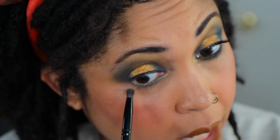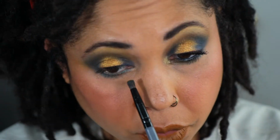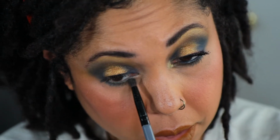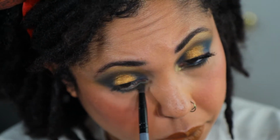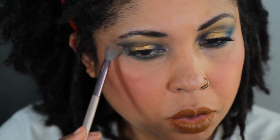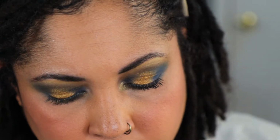And I'm gonna go back into the Blends Bunny brush into Christmas Eve, the navy blue. And I'm just gonna put a little under the lower lash line on the outer part, just to join it. And then going back into Softly for the rest of the lower lash line. Taking a clean brush, I just want to blend this out a little bit better. Going into Snow Light for the inner corner. I'm just taking a very small shader brush from Morphe.